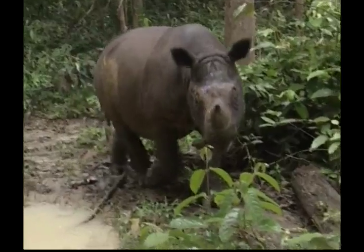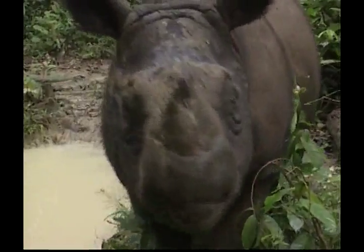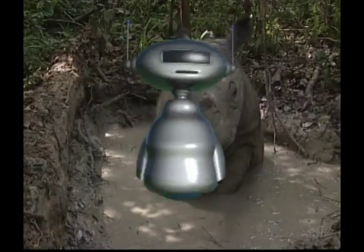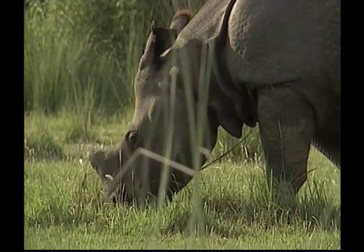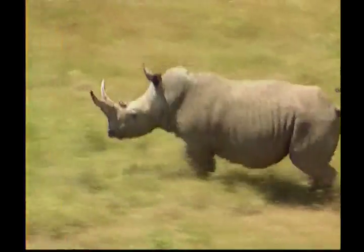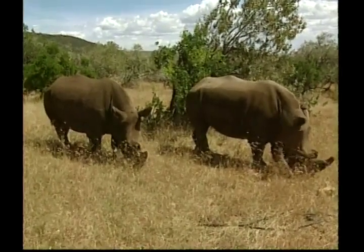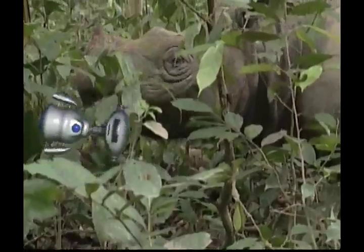Rhinos are so big that if you were to place them on a scale with mice, you would need 3,000 mice to balance out one rhino. I know it looks like fun, but no, Zeke, you can't play in the mud. Rhinos can run very fast, almost as fast as a car. These big beasts are herbivores. That means that they get their energy from eating plants. Pretty cool, hey Zeke?